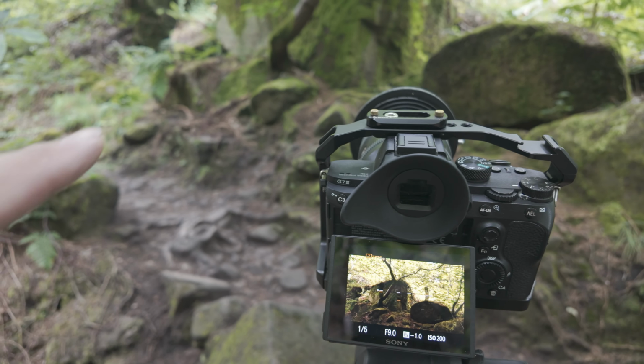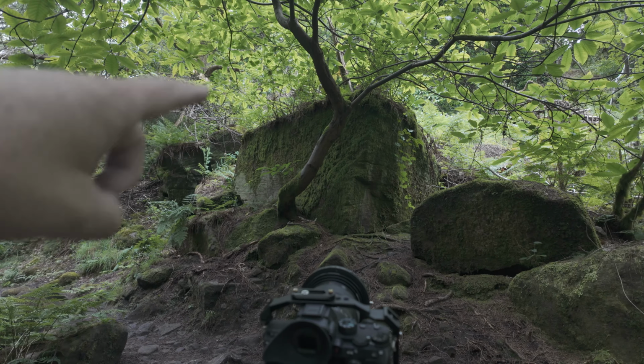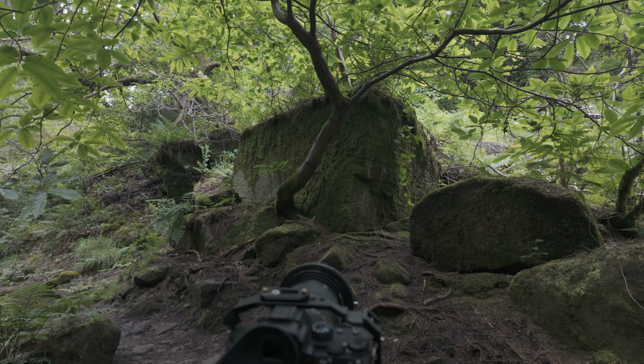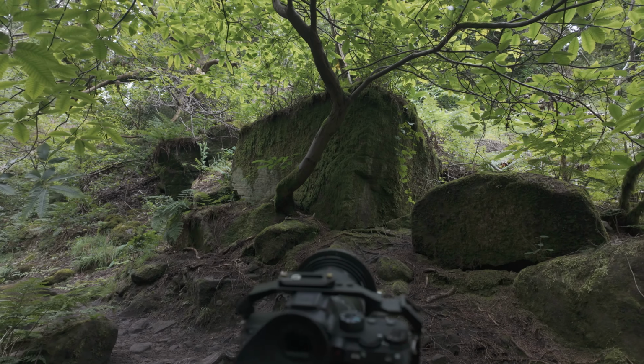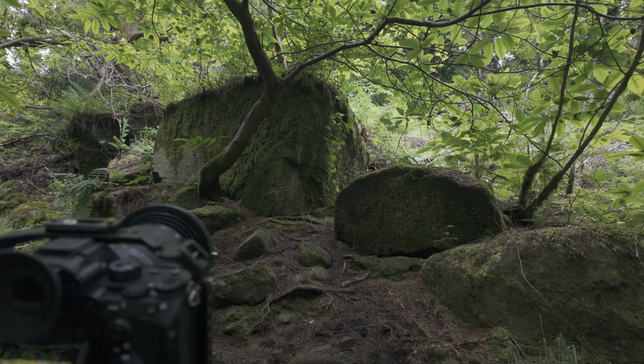Again, it's just making a feature of the trunk that's coming in here, and that lovely sort of, I'm assuming, is it granite? I don't know. You've got that lovely big boulder there. It's just standing off the main pathway up through the brook.